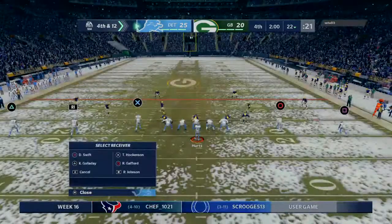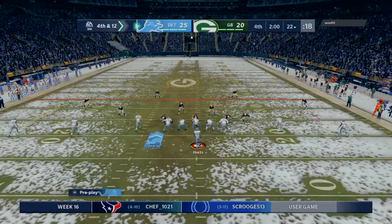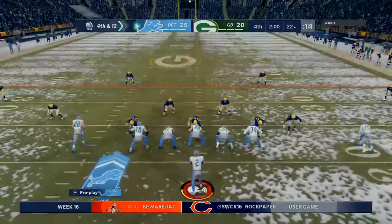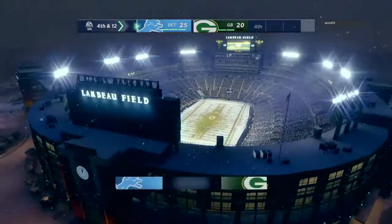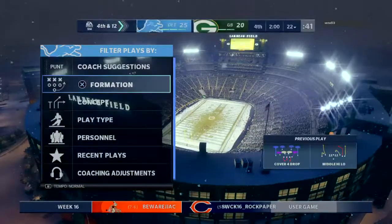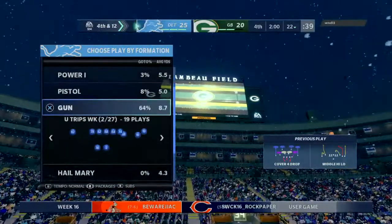So the Lions in possession of the football as we welcome you back. And let's see what they've come up with offensively after having time to talk it over. The Packers going to use one of their timeouts. It's just their first. They've got 2 more to use here in the final stages.